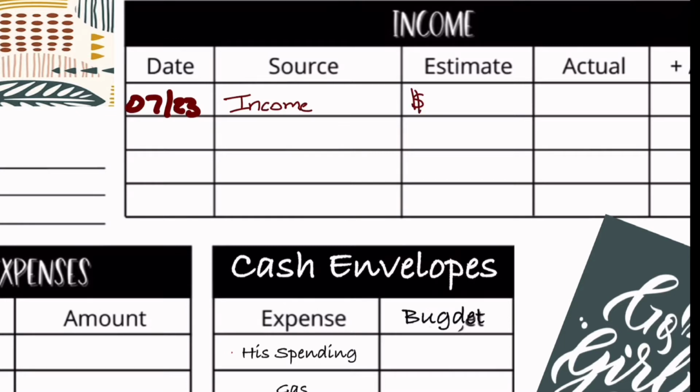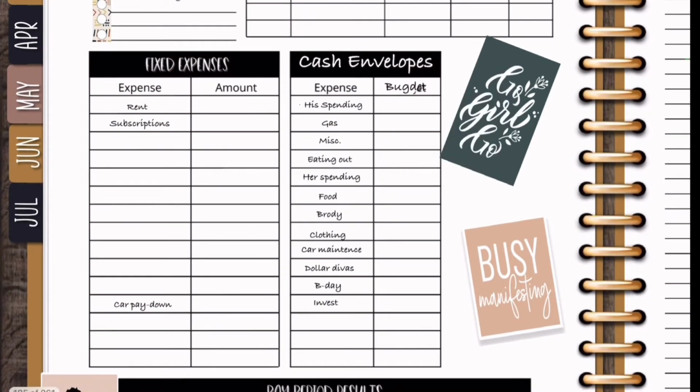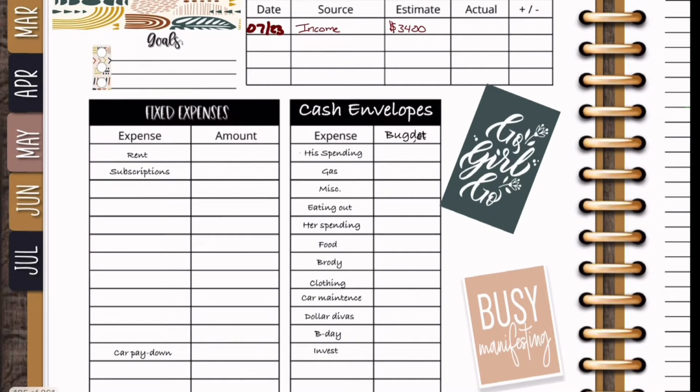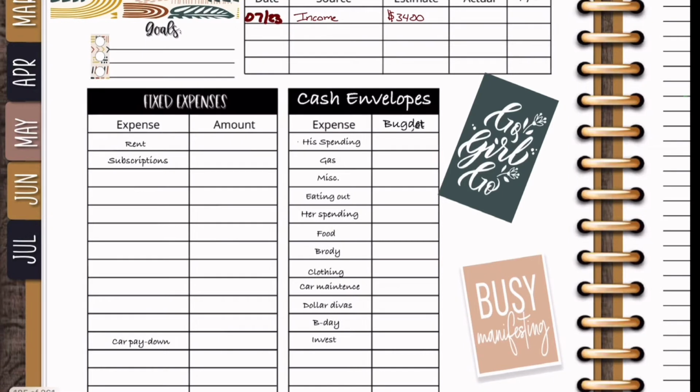Did I put that in the wrong spot? He did change his direct deposit and he might have done it too late, so I'm praying we get it tomorrow. But if not, I'll just do the budget for it, and then we'll probably get a check in the mail, and then we just won't actually stuff until that money comes in. Alrighty, so $3,400 for income. Like I said, we'll only have rent and subscriptions.